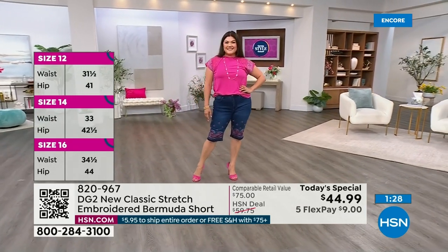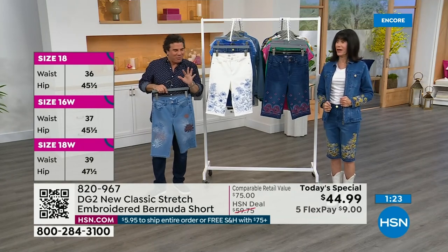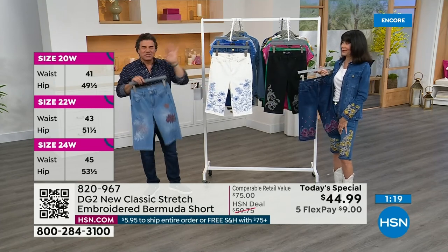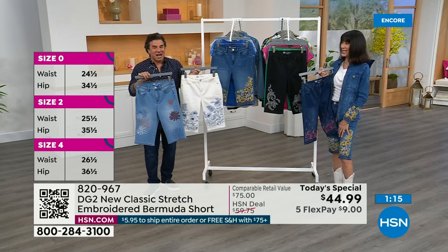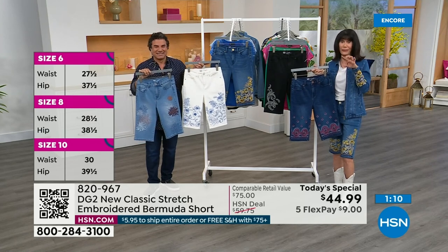And again, it's like if you have a bunch of different style personalities, one day you're boho, one day you're a little more glam, one day you're a little more earthy, one day you're very lady and polished, there's a Today's Special for everyone. And there's two tops and a jacket that go with each and every one of the shorts. Yes, and we're going to be offering those to everyone in just a minute or so.